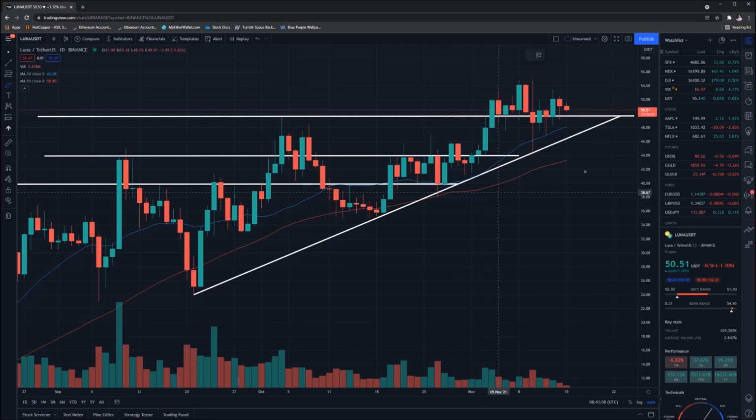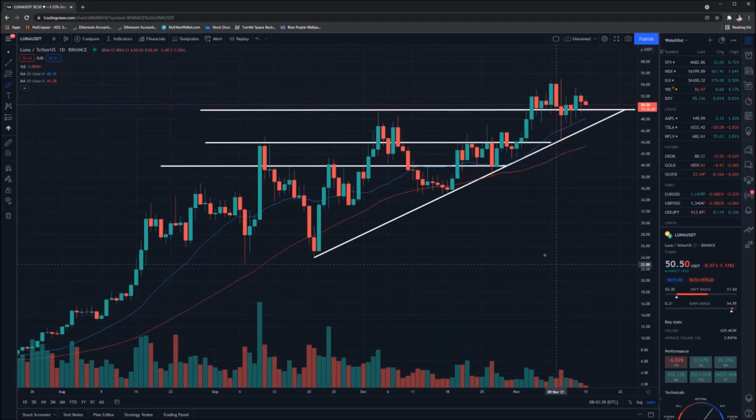But look at where we are now sitting, guys. It has been absolutely fantastic, and we have broken out from this triangle that we saw forming across this point. We're currently sitting at a value of $50.52, and we hit an all-time high, brand new one, of $54.95. Fantastic stuff to see, and very exciting for Luna holders.